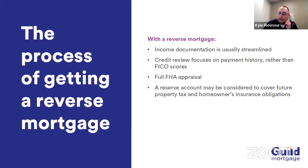We need a full FHA appraisal for this particular loan. And if you do have unfavorable credit, we can do a set aside, kind of like an impound or escrow account for your property tax or homeowner's insurance.